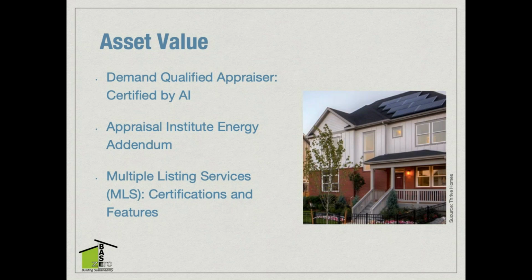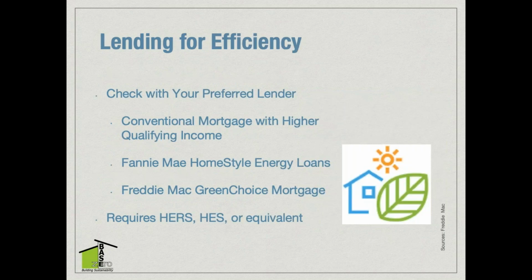This may be the biggest stumbling block that we have to overcome, where we need to have appraisers that understand energy efficiency and can use the tools that we already have available. So the Appraisal Institute has an energy addendum, and that needs to be something that more appraisers should be using. And we also see the fact that in many of the multiple listing services around the country, they're starting to include energy performance information or energy certifications in the MLS listings, and that's a really valuable way to start establishing the value of these homes in the marketplace. We have a lot of work to do there, however.